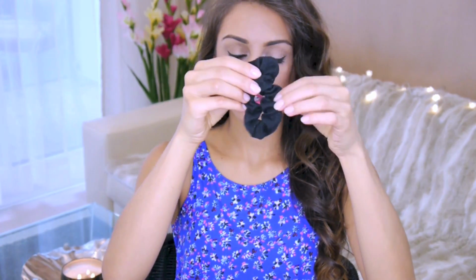Another product to do with hair are these scrunchy soft hair ties, and the reason these are really good is because they prevent breakage in your hair. So if you use a regular elastic, they can sometimes be too abrasive on your hair strand. The elastics can really cut into the hair, which can over time cause the hair to get very weak and brittle and eventually just break off.